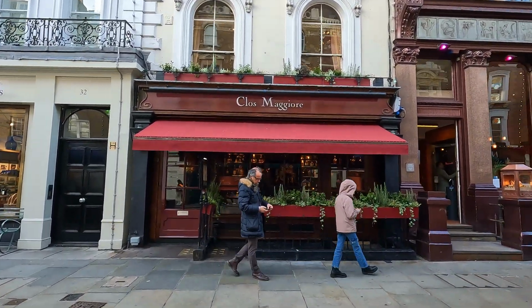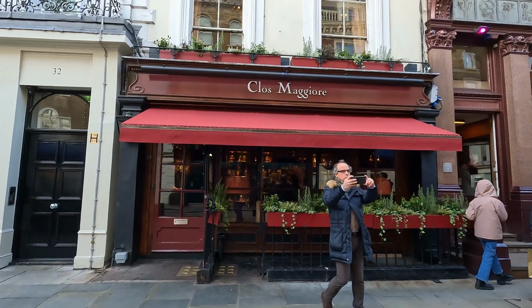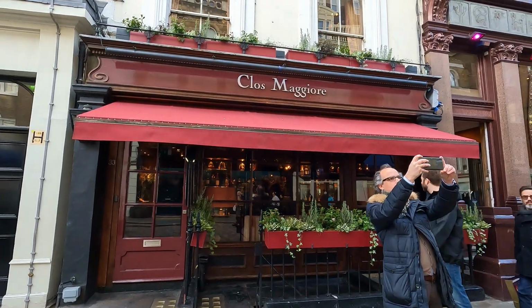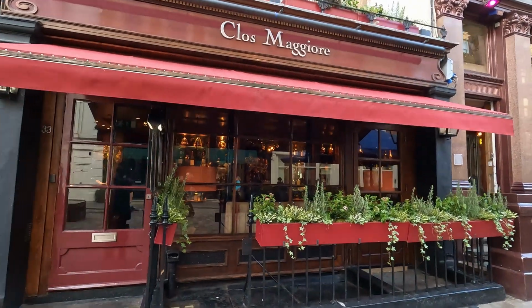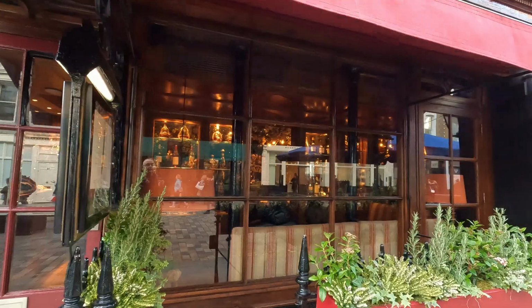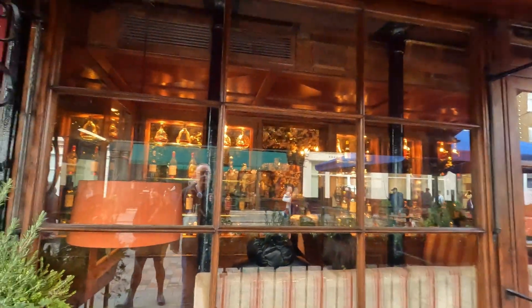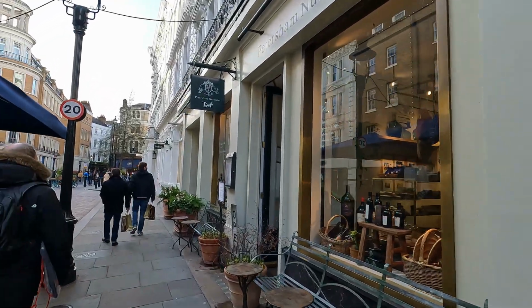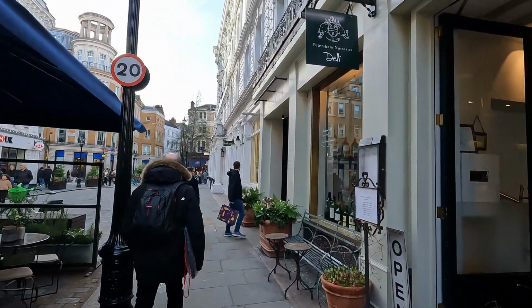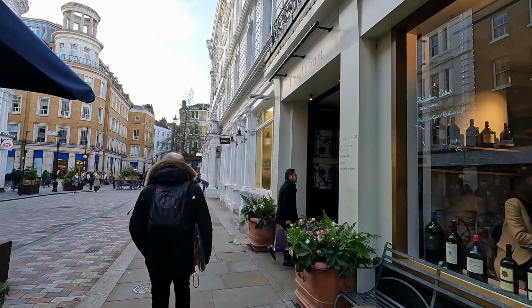little restaurant there. My wife and I had dinner in there one year on our anniversary, bought by our daughters. Amazing little restaurant, lovely food, really fine dining in there. It's beautiful inside, lots of floral decorations and things. We're going to head off down here into Floral Court.